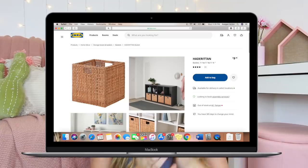I also recommend getting cube baskets. I don't really know what they're called. I'll put a picture here. This is one of my most asked questions, where I got these cube baskets from. They're from IKEA. They were like $15. I recommend those so much. You can put them anywhere. I had that drawer system for the cubes, but you can also put them on the top shelf of your closet. A lot of people do that.